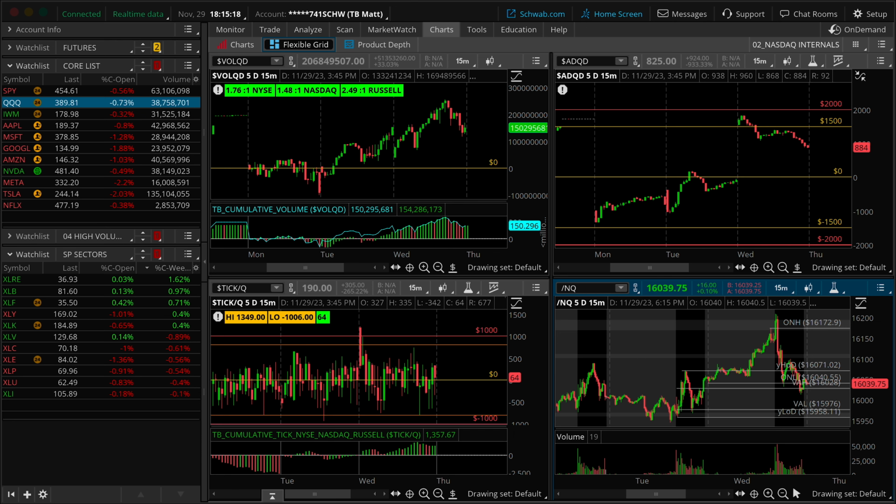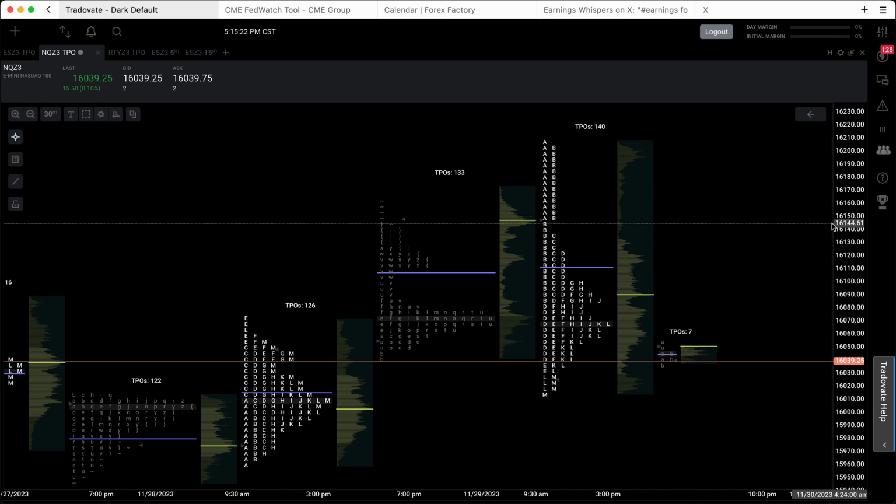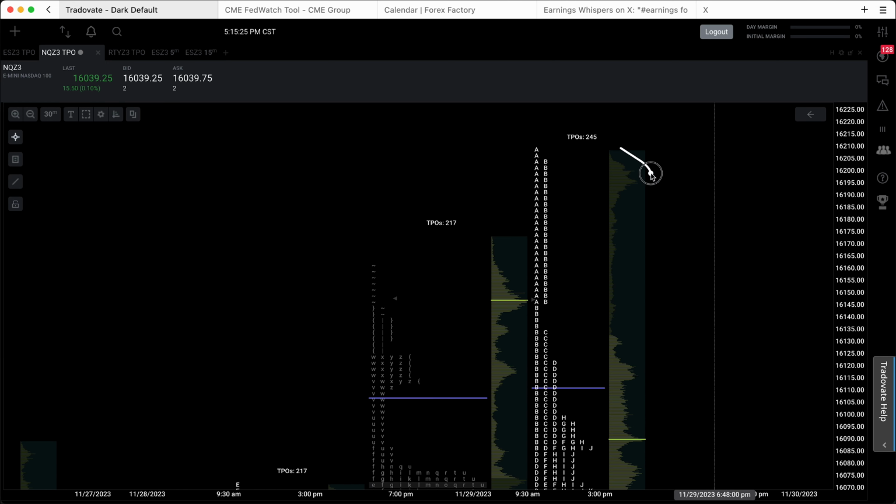Let's finish off the NASDAQ side of the market with our market profile, and what I just want to point out again is specifically look at the volume profile at the highs of today's session.